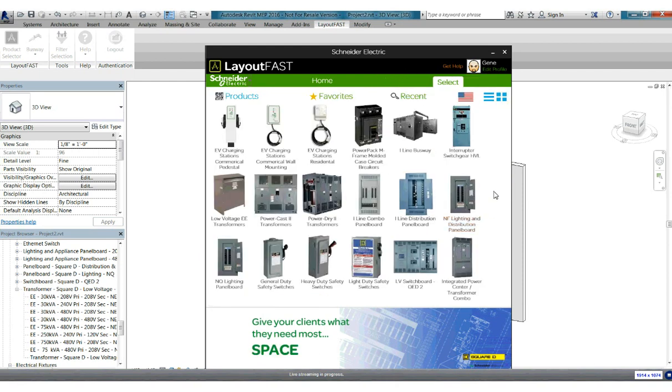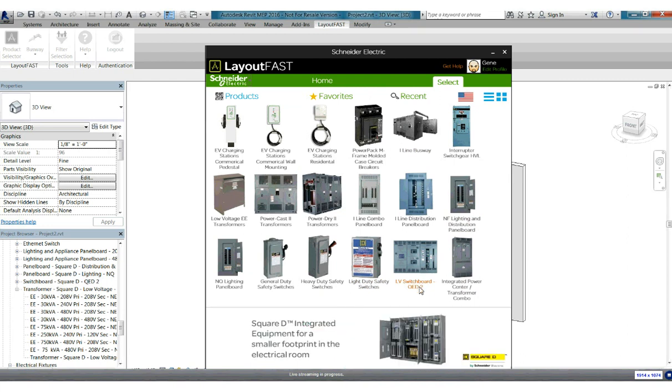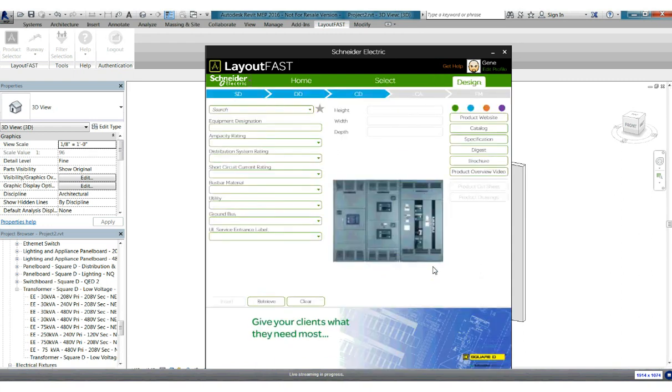So the next product I want to get into is the switchboard. Most all the products work exactly the same except two: the busway and the switchboard.